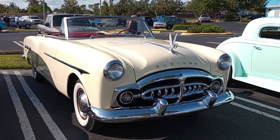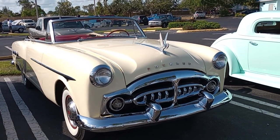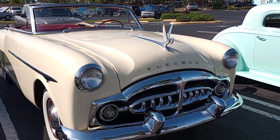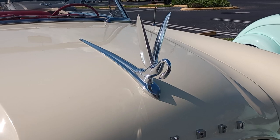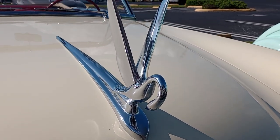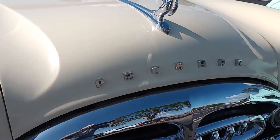And sitting before you is a 1951 Packard 250 8-cylinder. And let's have a look at that hood ornament, folks. That is beautiful. Absolutely beautiful. Oh, the only way that Packard could do it.